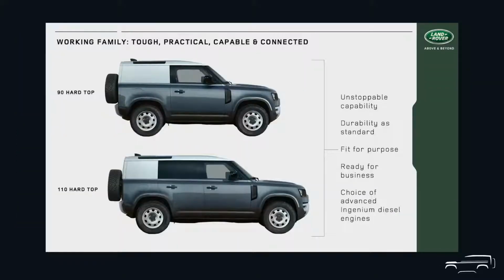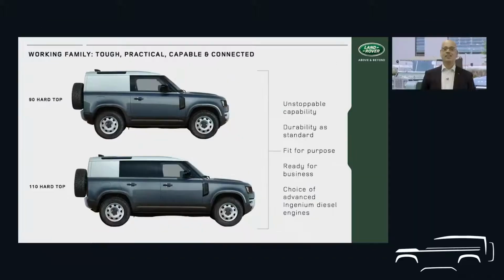New Defender Hardtop is available in 90 and 110 body designs, giving buyers a choice of sizes that best suit their needs. Whichever you choose, unstoppable capability comes as standard. Toughness runs through the veins of every Defender model in the family, and the Hardtop is no different. From the beginning, the Hardtop has been designed to be perfectly fit for purpose, with a suite of features conceived to meet the requirements of commercial customers the world over.